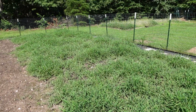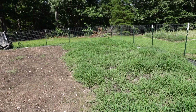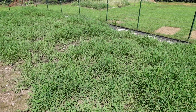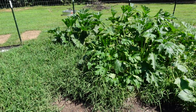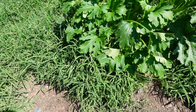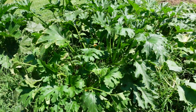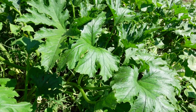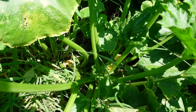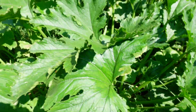Pretty soon we need to get the cultivator through here and rip this grass up. We have strawberries that are gonna go in there. We also need to kind of rescue the zucchini cucumber patch over here. They are producing like crazy though. They have not minded the grass one bit. In fact, yeah, I think I do want to pull those guys. I'll get those when I get back from gymnastics.